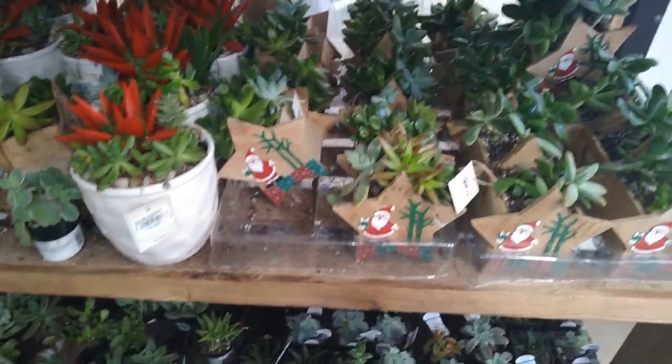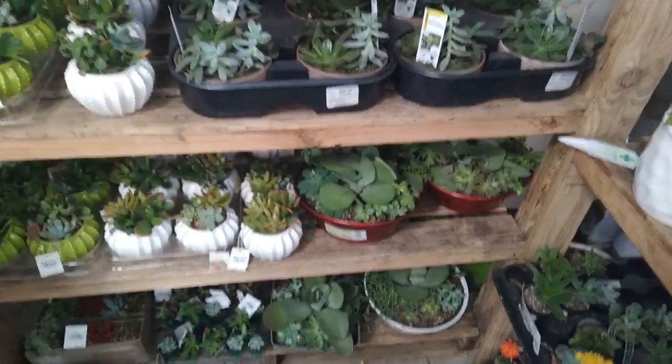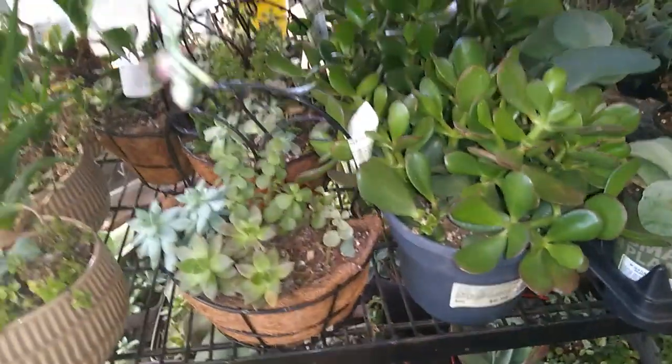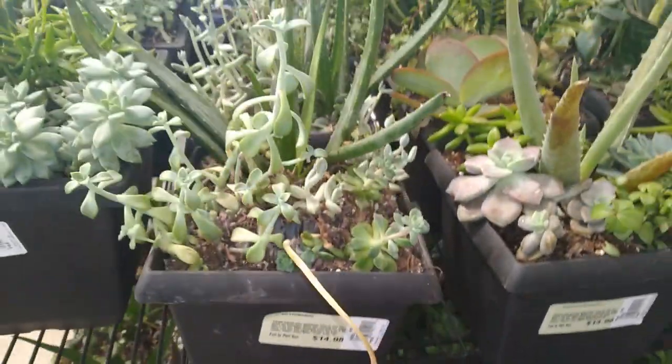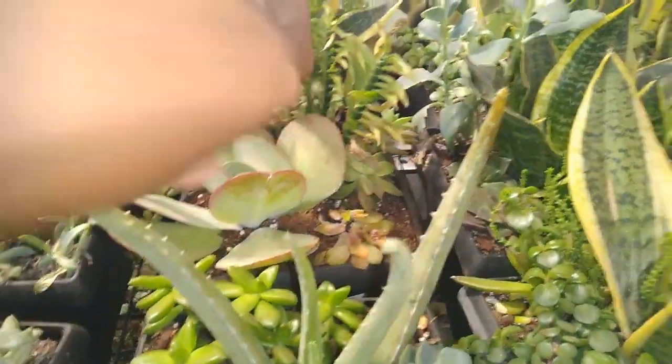Let's move over here real quick to the succulent section. Again, I'm not much of a succulent guy, just only because I, again, killed my hen and chick. So this is what they have over here. Those are some jades. I do know that. I have one of those. It really just literally sits in the windowsill, and I don't do a living thing to it. Now these look like, I thought they were devil's backbone. I don't know what that is, guys.